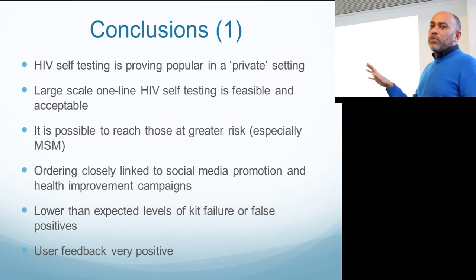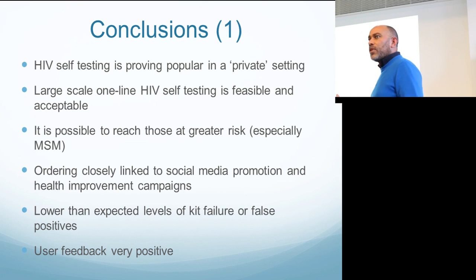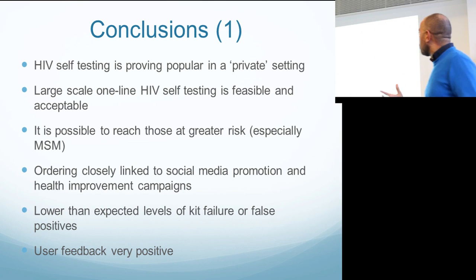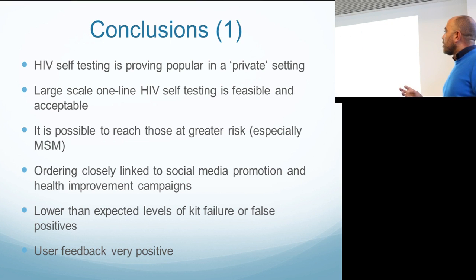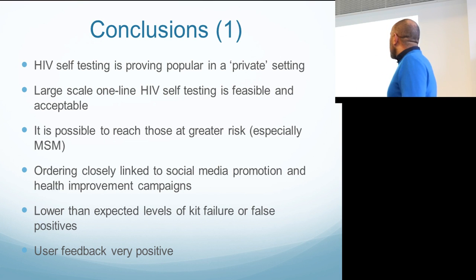As in other people's experience and our previous experience, it is very easy, I think, to access high-risk men who have sex with men. It is much harder to access other at-risk groups, and we need to keep working on ways to work out how to do that, particularly Black Africans and trans populations, I would say. As we've seen in all of our experience before, ordering is very closely linked to social media promotion, media and the news in general, and health promotion messaging.